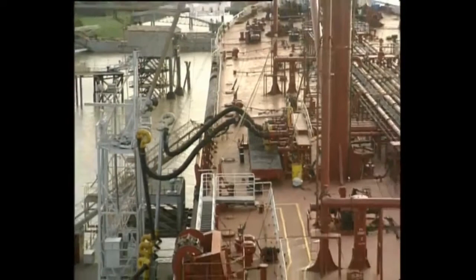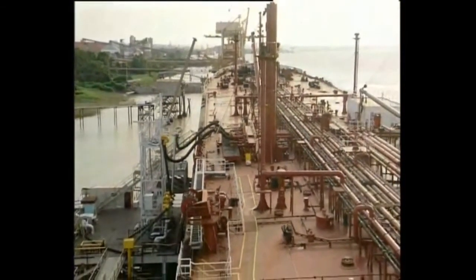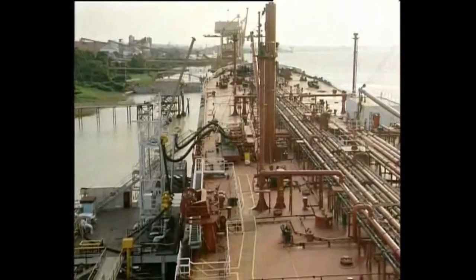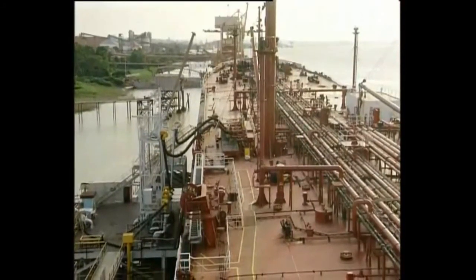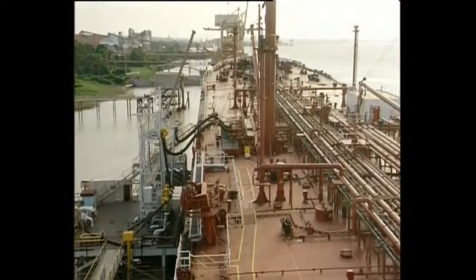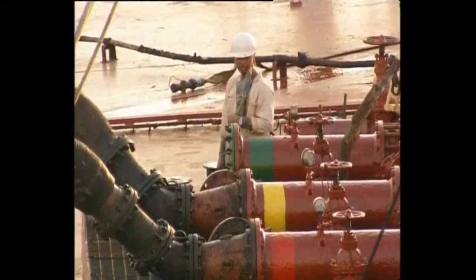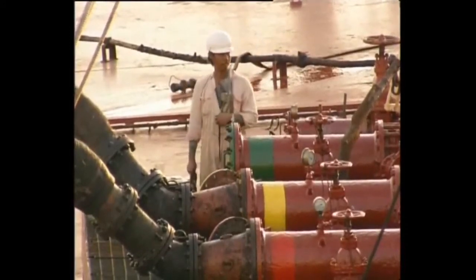If ballasting is being carried out in a non-segregated ballast tank ship at the same time as cargo discharge and COW, then there must be strict supervision. This is because of the increased risk of over- or under-pressurization and the risk of cross-contamination between cargo and ballast lines.